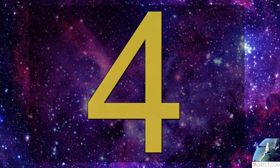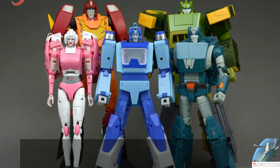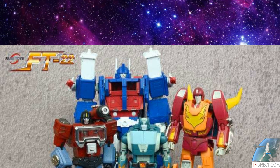But leading into number 4. Number 4 is that when you have great looking figures such as Fanstoys, you want to have other great looking figures next to it. They look good together. Fanstoys make sure that their figures scale well with each other and scale well with Takara, and that is something they have done well since day one.